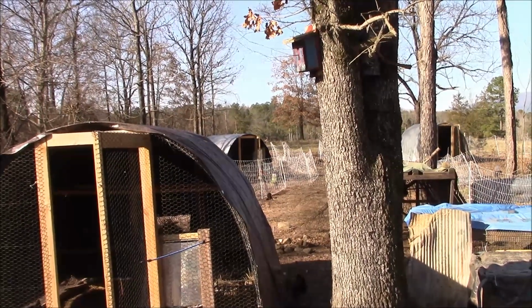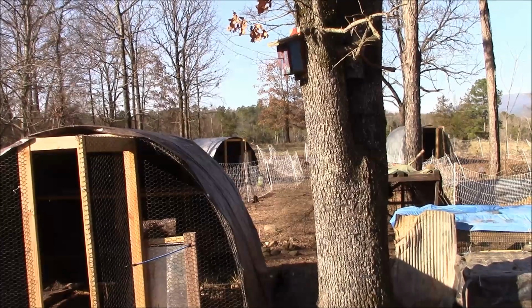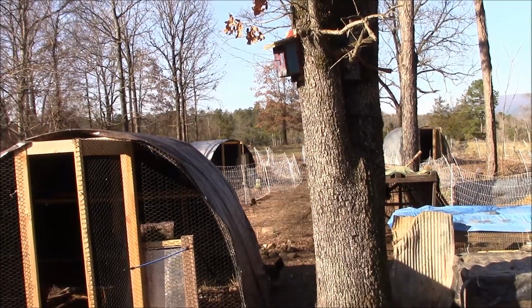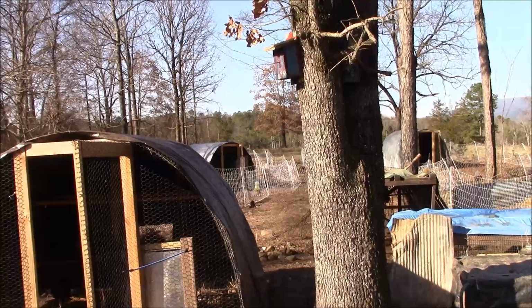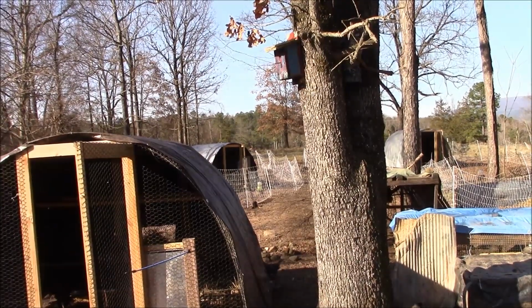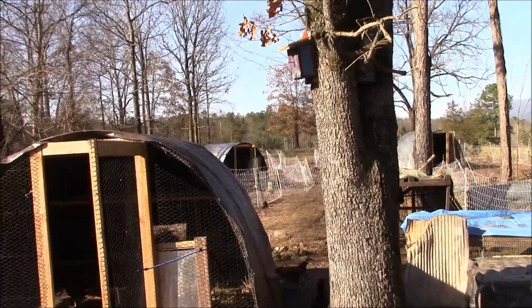In that coop I've got Wild Berry, and I've got 4 Welsummer hens, and 1 olive egger hen. She's a hen now, she's laying eggs. And I've got 2 olive egger roosters back there. Cool, 2 new nest boxes. We'll see if they work. I hope they work. They've got to be better than my attempts at nest boxes.